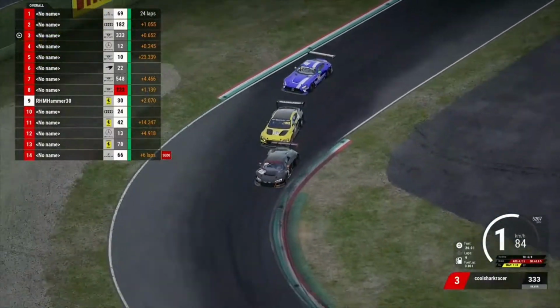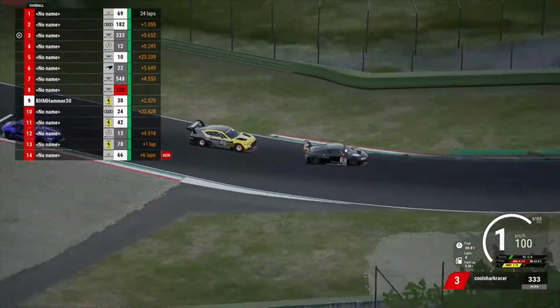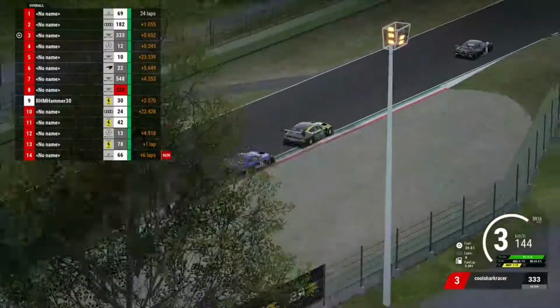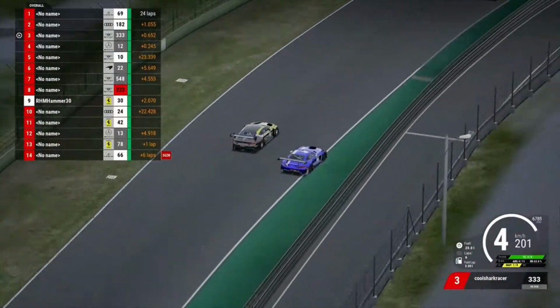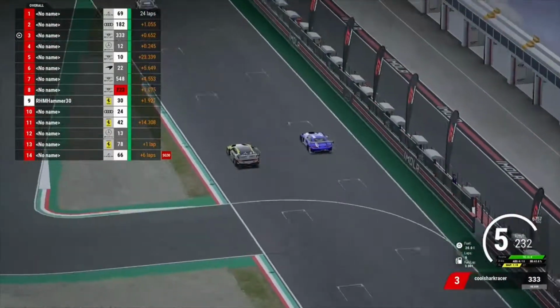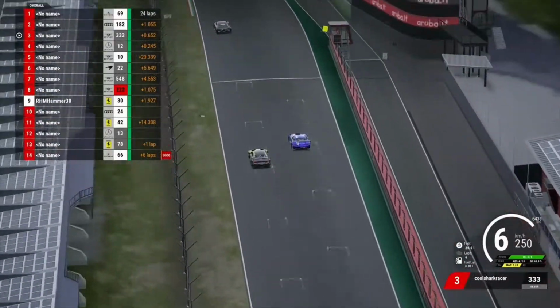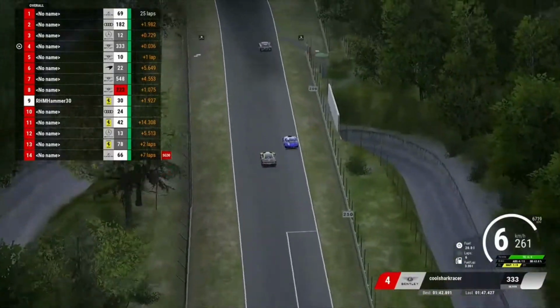Taylor's on the inside, nice and defensive. Good defending there, keeps the position. Killshot's looking every which way to try and get past them. That could give Troy an advantage here down the straight, especially with that Mercedes. There we go, that Mercedes has been able to pull level, just slightly ahead here, giving each other plenty of room.